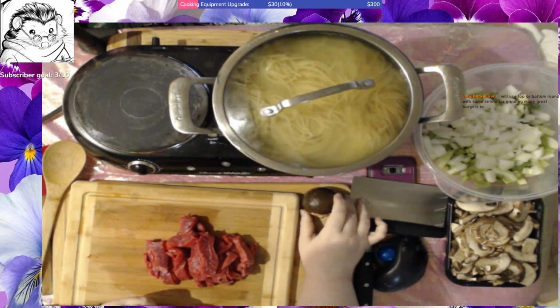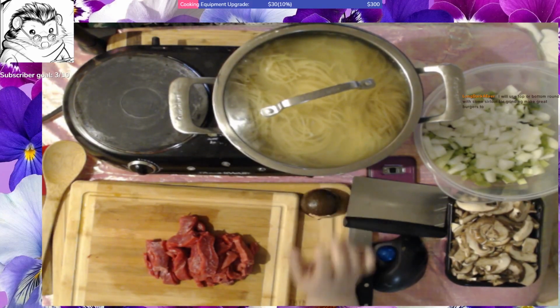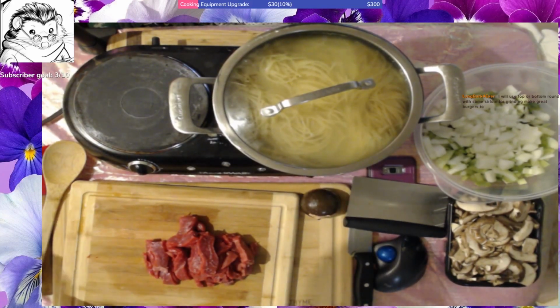Yeah, top round has a very nice flavor. Top or bottom round, some sirloin makes great burgers, you're right. And sirloin would have been a good choice, but it was horrendously expensive for some reason right now. I don't know why, they're bouncing things up and down.